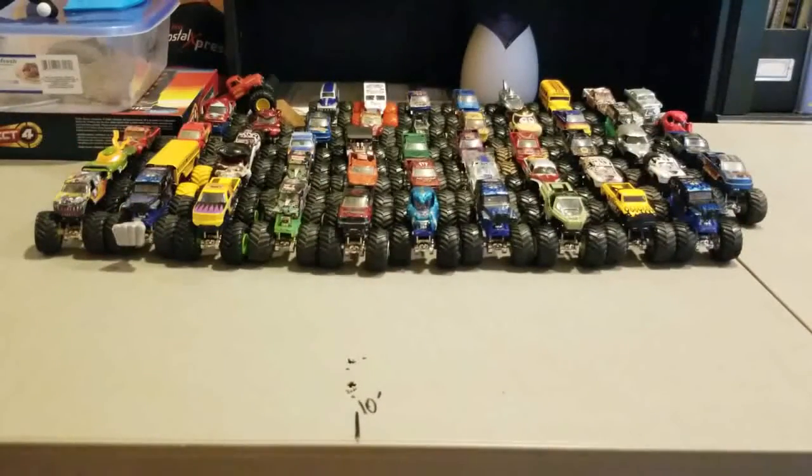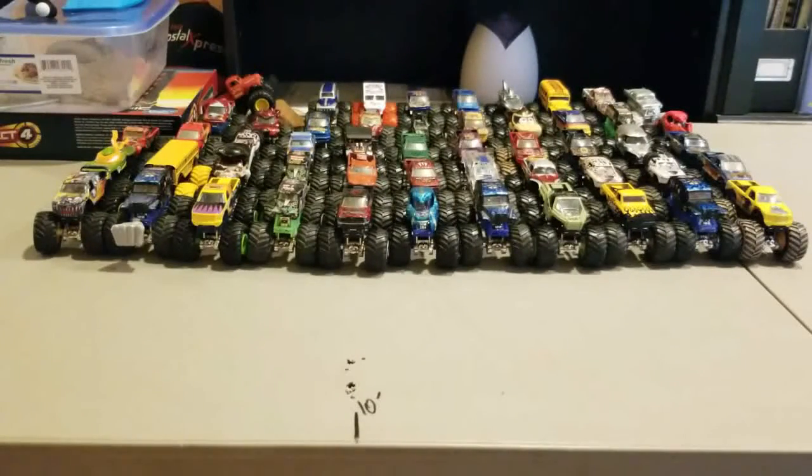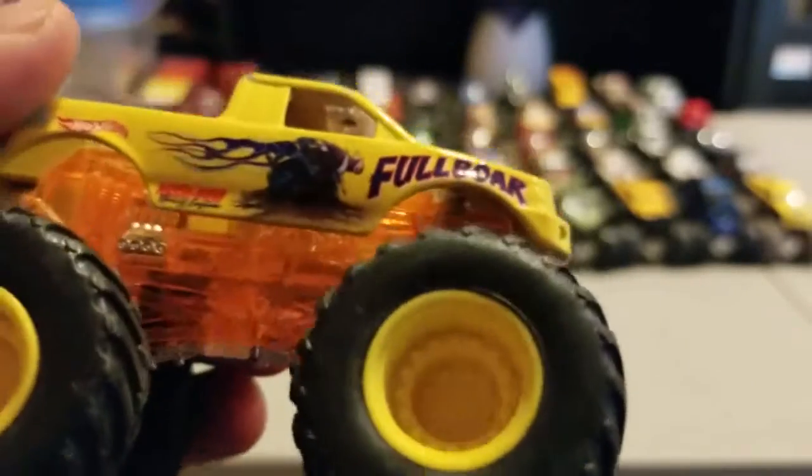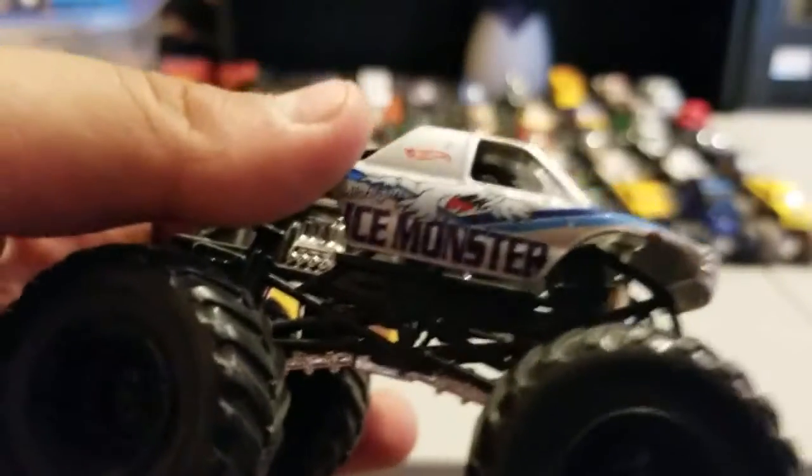Next up, I have a Full Bore. This one I like, honestly, because of this bore thing with the springs thing. Next up, I have Full Bore again, but this time the name is bigger and the skeleton is different. Next up, I have Ice Monster. I like the Yeti on this one. Uh-oh. Let's speed him up.